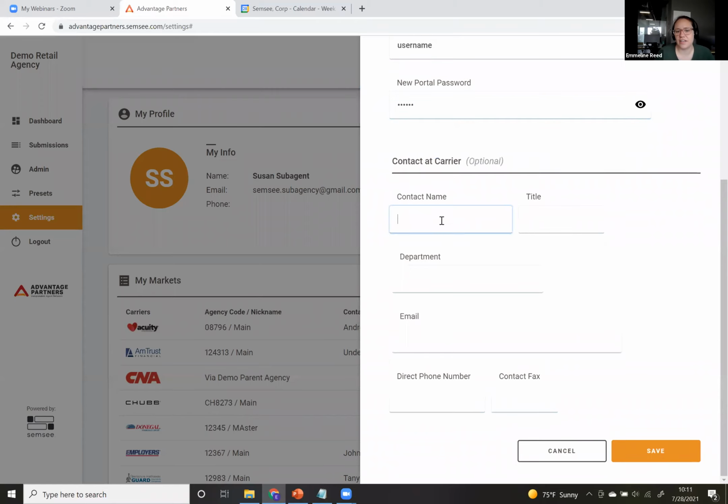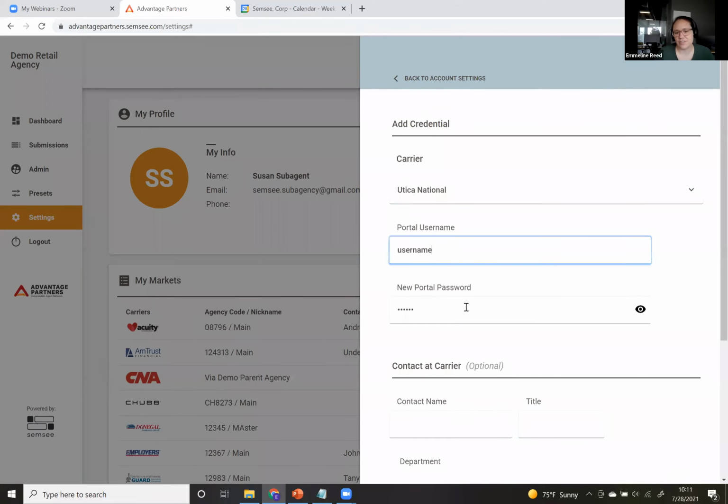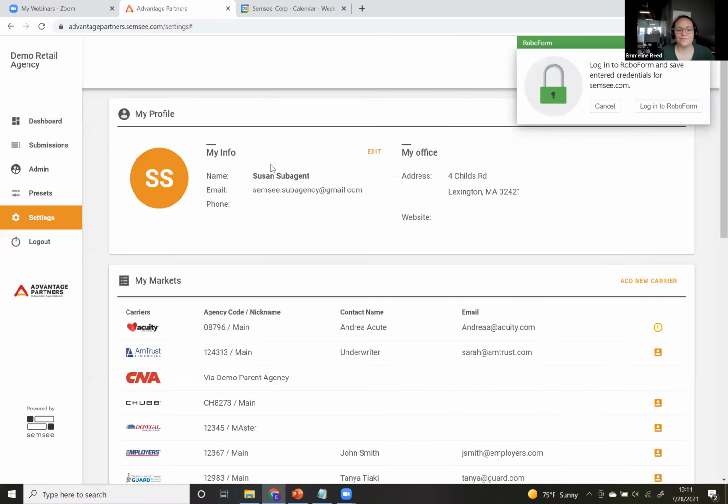On this page, you can also add your contact at the carrier. This could be the small commercial underwriter that you work with at Utica National in this example. It's not required. The only thing that you have to add is your username and password, and then you'll be able to quote with that carrier in Semsee.